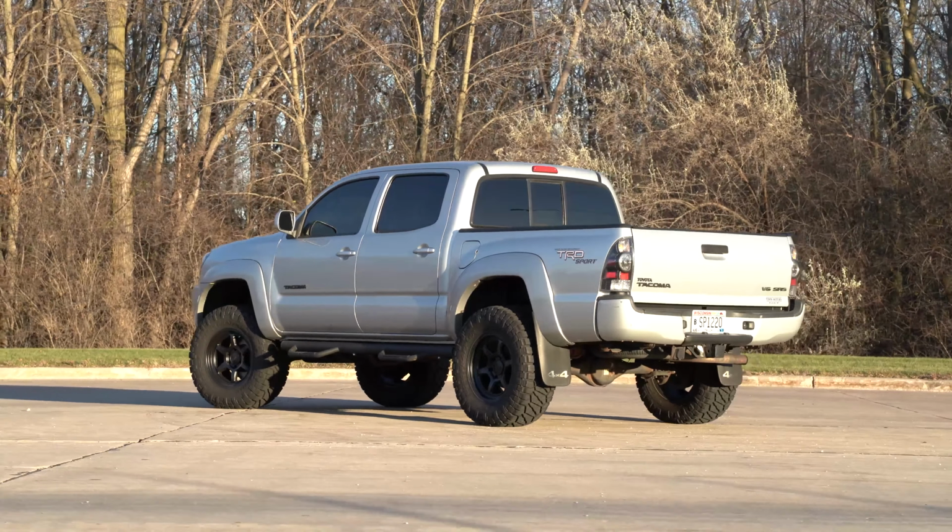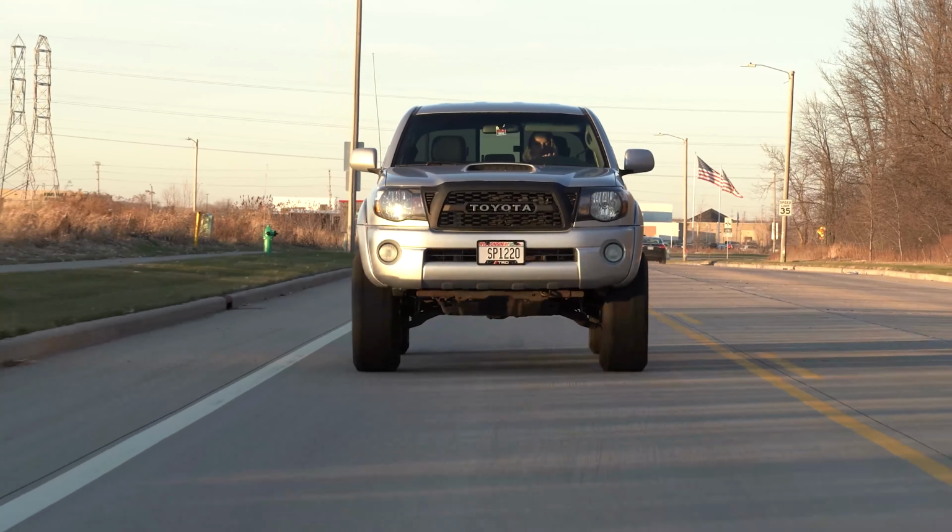Lawson with Custom Offsets. Today's video, we got another spotlight for you guys. This is gonna be a 2008 Tacoma sitting on a 3-inch lift, 33s, and some 17 by 8.5s.